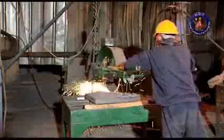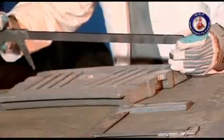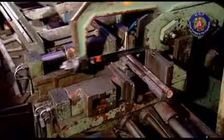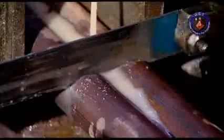The company also owns workshops for the manufacture of spare parts, all types of rolled steel diaphragm plates for cement mills, and a hot forging line for the production of bolts, nuts, and washers.